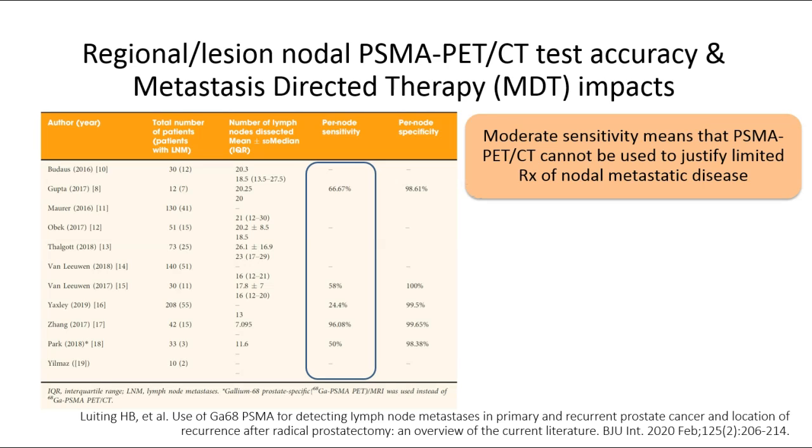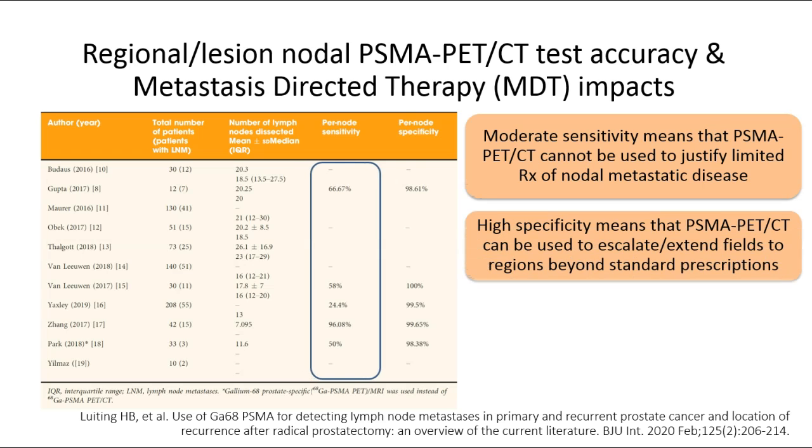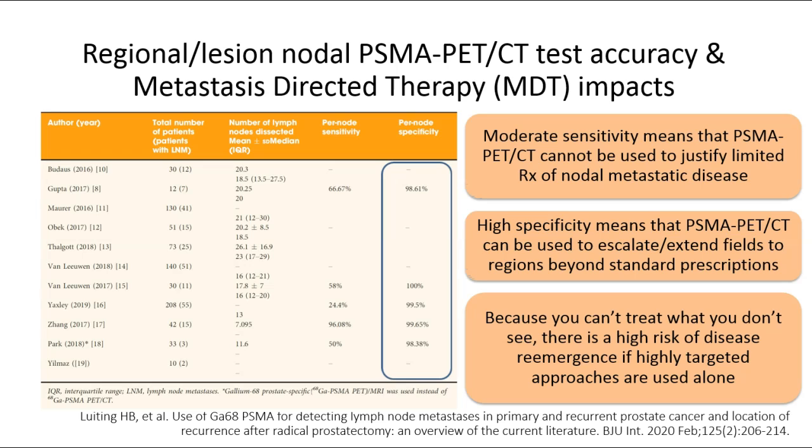This means that PSMA PET CT cannot be used to justify a limited treatment of nodal metastatic disease because the sensitivity is only moderate. On the other hand, if you look at the specificity, you see the specificity is in the 95 to 100% range, which means that we can use the PSMA PET CT to escalate or even extend a field of radiotherapy prescription. But because you can't treat what you can't see, there is a high risk of disease re-emergence if you only target treatments to lesions that you can see.